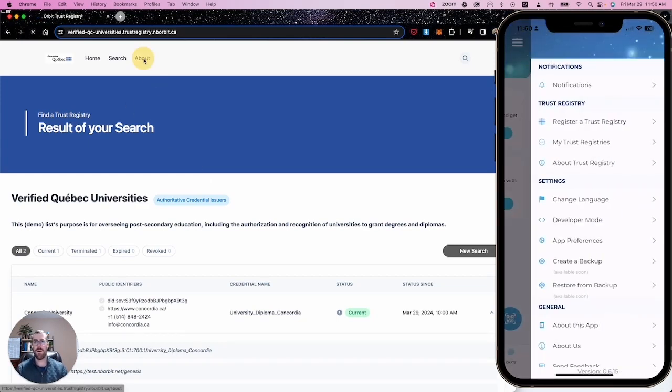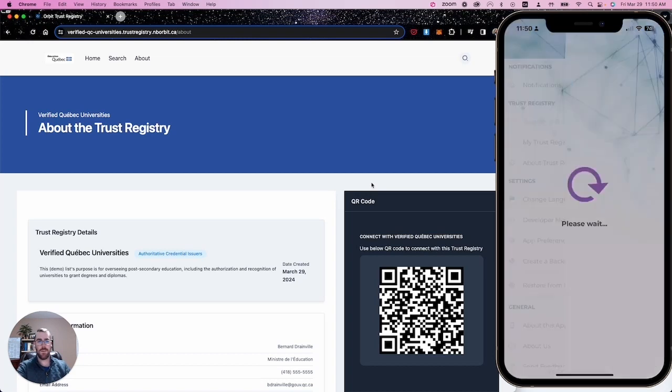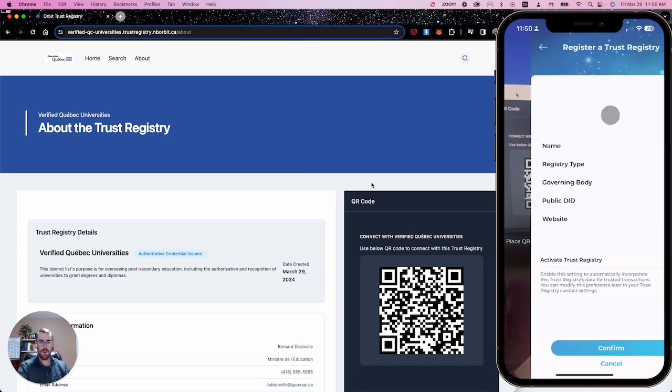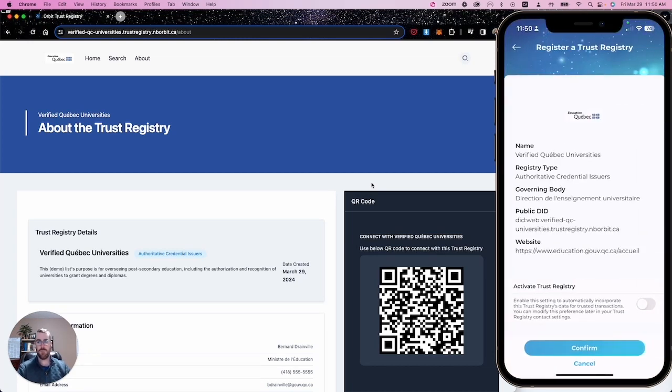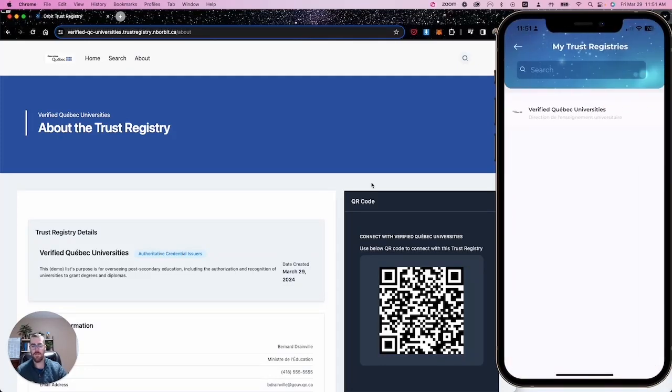And if you go in the About page on the trust registry, you have a QR code to form a connection with that trust registry. So if I click on Register a Trust Registry and I scan this QR code, I will see the information of this trust registry, and I may wish to activate it to say, yeah, I want to use this automatically when I'm in need of making a trust decision that may involve querying this trust registry. So I'm going to confirm. I'm going to view my trust registries, and I can see it's been added to my list of trust registries.